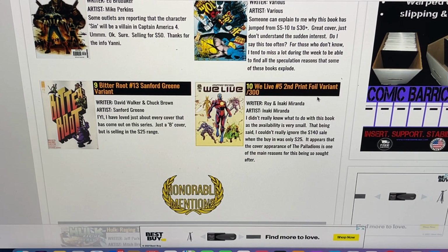It is a series that a lot of people like. The first issue has been selling consistently in that $25 to $30 range. So yeah, the second print's going for way more than that, but very, very low print run at only 300.